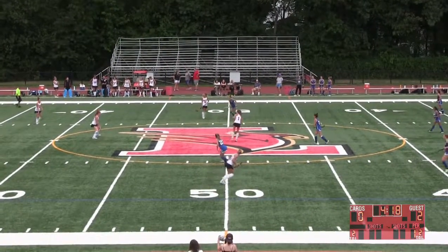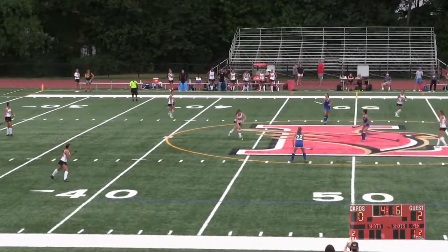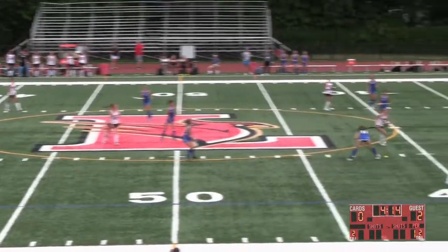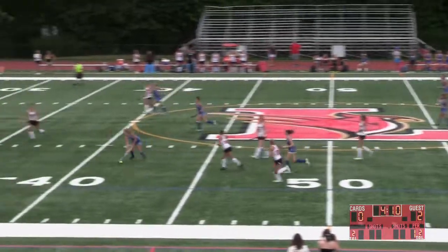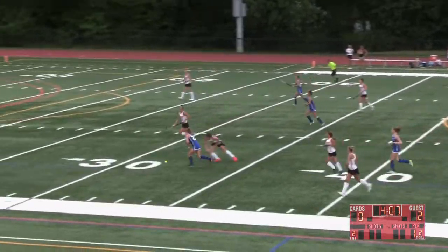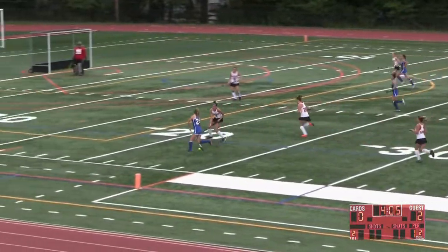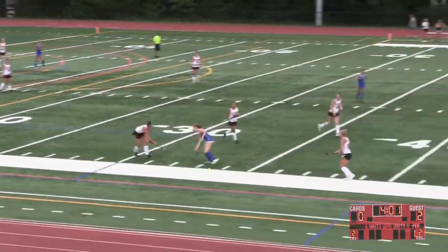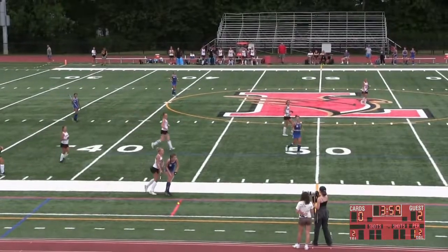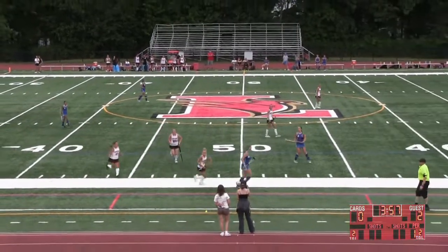Once again, Carolyn Rodeville with the center hit. Now Lawrence plays it forward, but stopped right away by Princeton. Princeton getting past a couple of Lawrence defenders now. Finally stopped, and Lawrence will bring it the other direction. It's going to be hit out of bounds by Princeton. Lawrence ball.